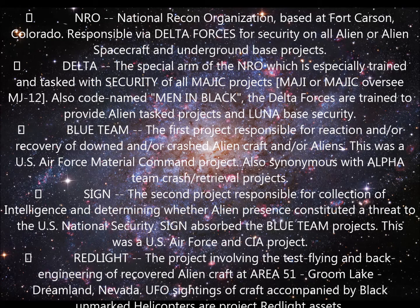NRO, National Recon Organization, based at Fort Carson, Colorado. Responsible via Delta Forces for security on all alien or alien spacecraft and underground base projects. Delta, the special arm of the NRO, which is especially trained and tasked with security of all MAGI projects, or Magic Oversea MJ-12. Also codenamed Men in Black, the Delta Forces are trained to provide alien task projects and Luna base security. Blue Team, the first project responsible for reaction and recovery of downed and crashed alien craft and aliens. This was a United States Air Force Material Command project, also synonymous with Alpha Team Crash/Retrieval Projects.